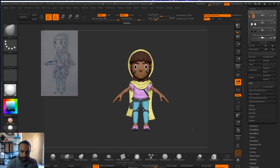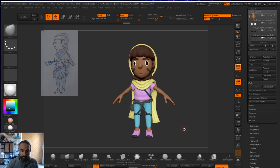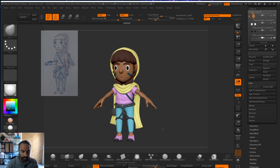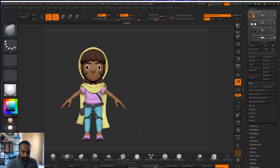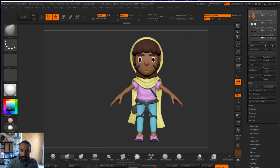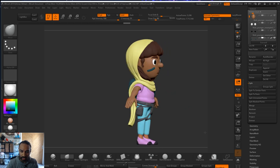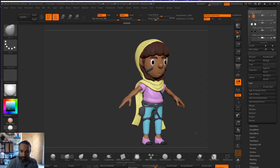It is noon, so I think we're going to call it a day. A lot of practice and a lot of work done on this. Basically, we've got the character almost completely fleshed out. We'll need to keep experimenting with the style to see what we like about it and what we don't.